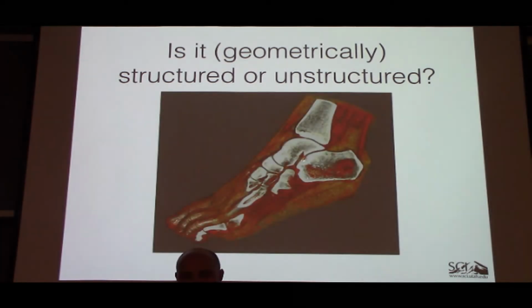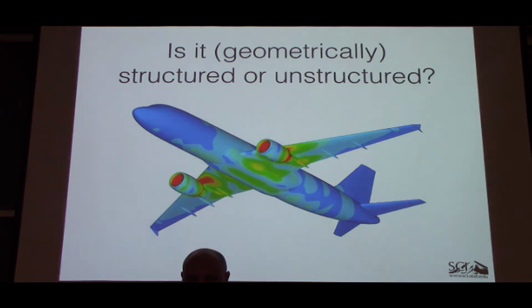Yeah, that one's weird. Structured or unstructured? Unstructured. Structured. Yeah, this is a CT scan of a human foot. You guys will get to render that pretty soon. Structured or unstructured?